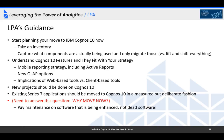So we need to take an inventory. What do you have? And more importantly, what is being used? Because very often, right, we build a collection of reports, and ultimately people decide on a subset of those as their favorite, most useful reports, and those are the ones they're using. So quite frankly, moving the other ones may not make any sense. And so you really need to get a handle now on the actuals, the things that are honest to goodness being used in your Series 7 environment. So those are the ones that you migrate, and you don't spend precious dollars on migrating things that nobody is using.